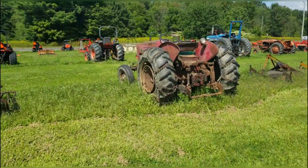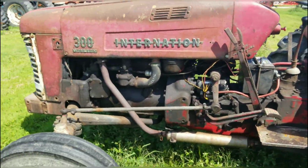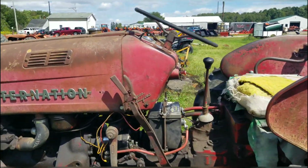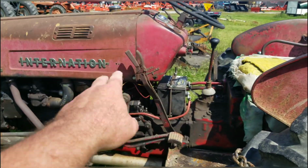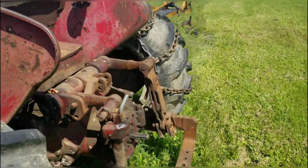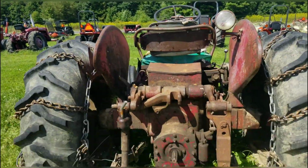And here's an International 300 Utility, of course. And it's got enough oil on that engine block to keep it from rusting for 1,000 years. Yeah, it's rode hard, put away wet. Got the TA lever here. It is in the forward position, which a lot of times you'll see international tractors with the TA lever back, and then they wonder why their TA goes out. It's always in TA position, man. But yeah, this got the fast hitch. Another cool machine.